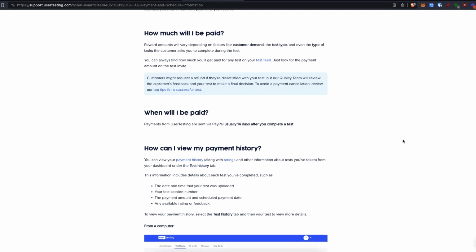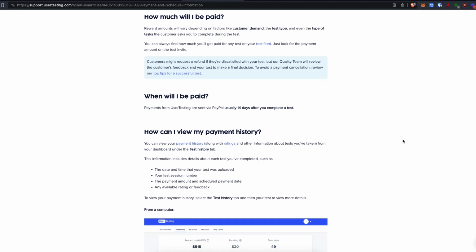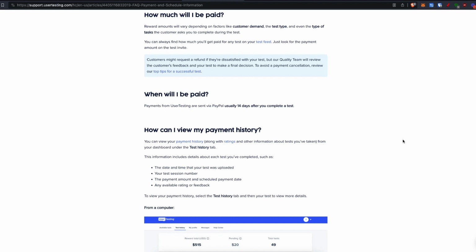Now, if you're wondering how much you will get paid, it really depends on the type of test. From my personal experience, I earned between $10 and $30 for every test that I did, and they didn't take me more than 10 to 20 minutes. So it's really easy if you have some spare time and there are tests available to you. It is a nice way to make some extra income in your spare time.